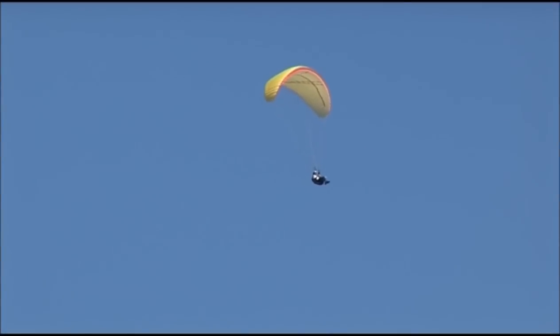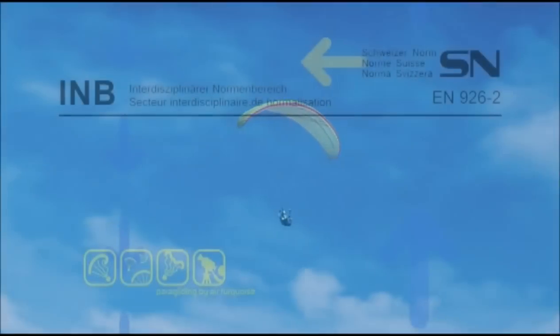Okay. One turn. Okay, now release. Stop. And the glider recovers to normal flight very fast, and I control the dive forward a little bit, and I pass easily 14 meters per second.